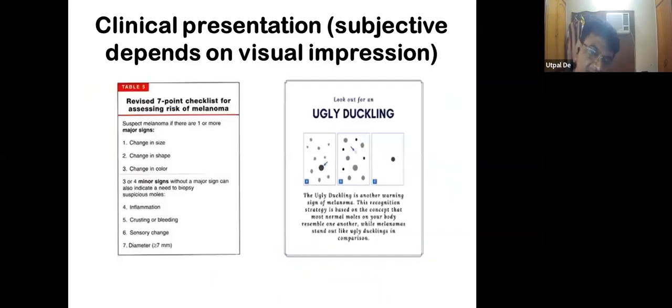Now, the other clinical presentations or visual impressions based on which a clinical diagnosis is made include a 7-point checklist, which includes certain major signs and certain minor signs. If there is one major and 3 or 4 minor signs, these patients are subjected to biopsy. Now, the other thing is the ugly duckling sign.